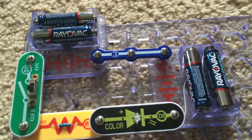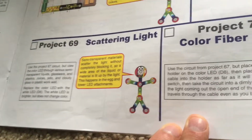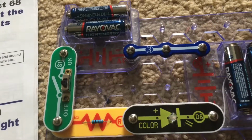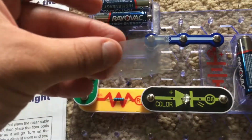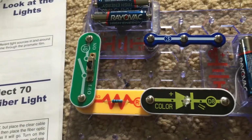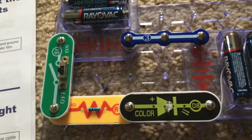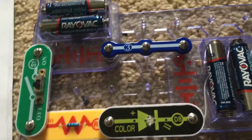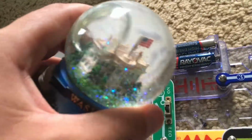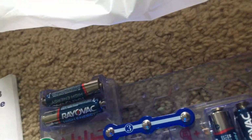Project 69 is scattering light. We're going to use the same circuit as in Project 67, but instead of viewing the color LED through the prismatic film, we're going to view it through various translucent surface materials, such as this plastic bag, this snow globe, and this other translucent plastic bag. So here we go. We're going to see whether the light will be scattered.